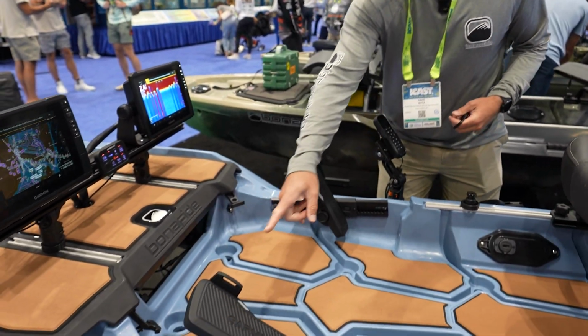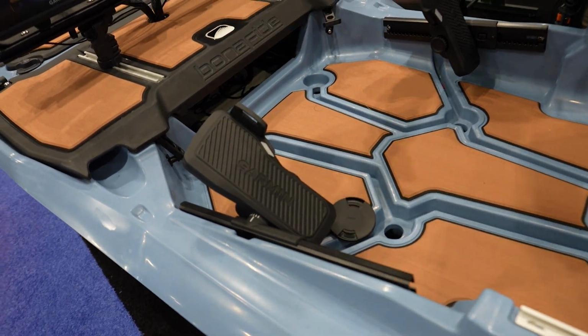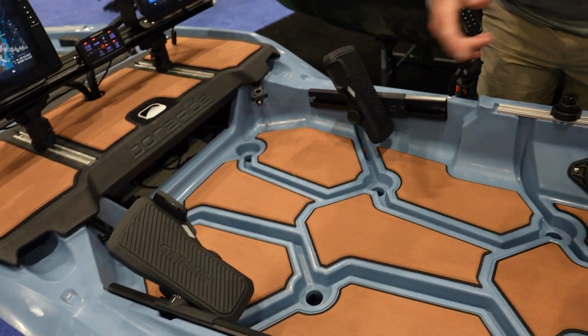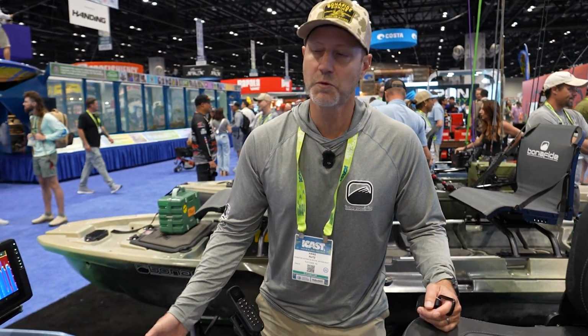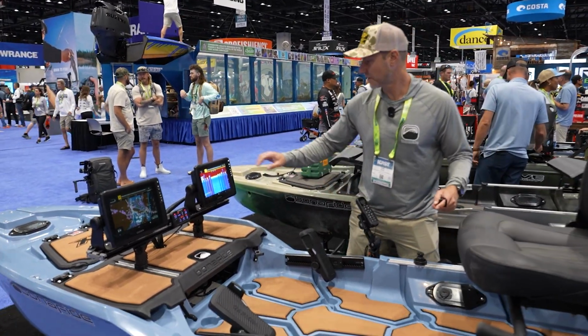But what's really cool about this too is that when you get to a place where you want to lock the boat in from the stern, you can hit that tow trigger, and you're going to essentially spot lock or anchor lock with that. So the motor from the stern can anchor lock. It can also track with your charts, and the motor and the charts all go together.